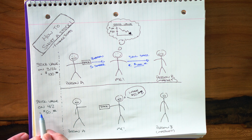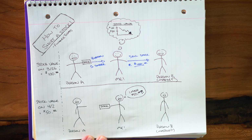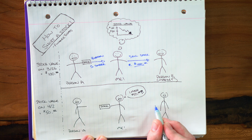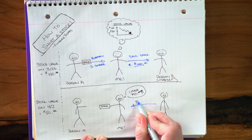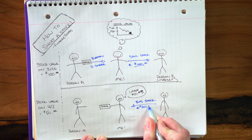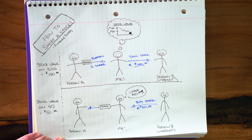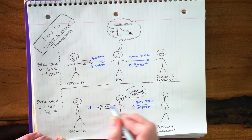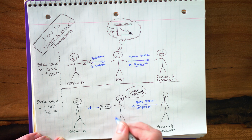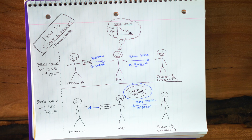Now let's jump to the future. It's now April 2nd and you are correct. The stock is now worth $50 a share. So what you do to close your position and capture those gains is you have to buy that share of stock back from the market. So you're going to buy the stock back, buy stock at $50 from the market. And then you're going to give person A the share of stock back that you originally borrowed. So if you're purchasing the stock for $50 and then giving it back to the person who you borrowed it from, you're keeping an extra $50 for yourself. Those are the mechanics behind shorting a stock.